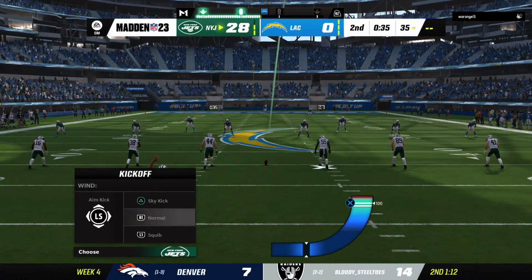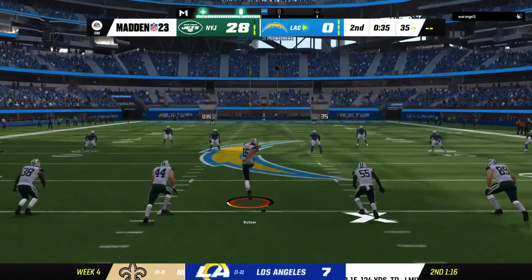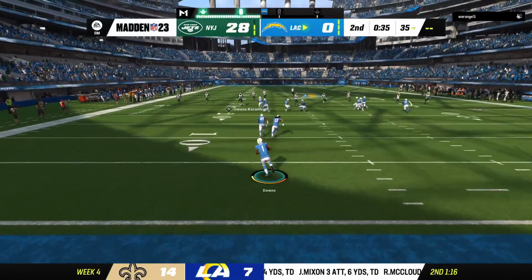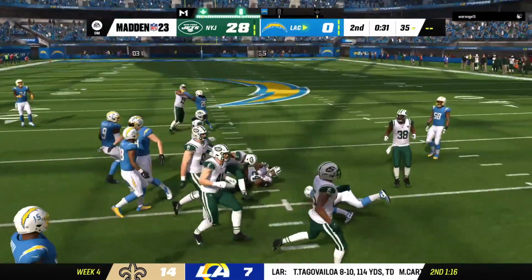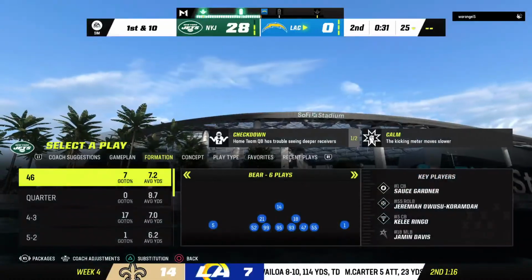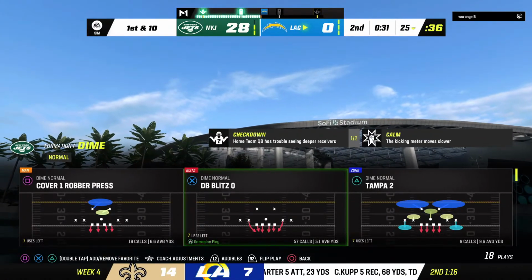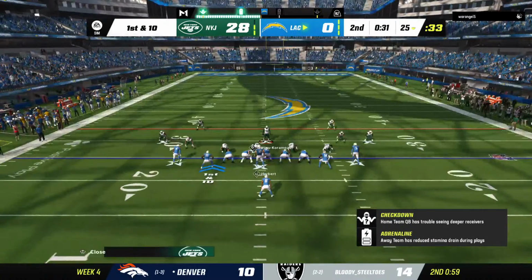Harrison Butker set to kick off. Now after the touchdown, here's Butker on to kick it away. This will be fielded inside the 5. And the tackle going to be made right there at the 25-yard line. At their own 25-yard line. The Charger drive about to get going.